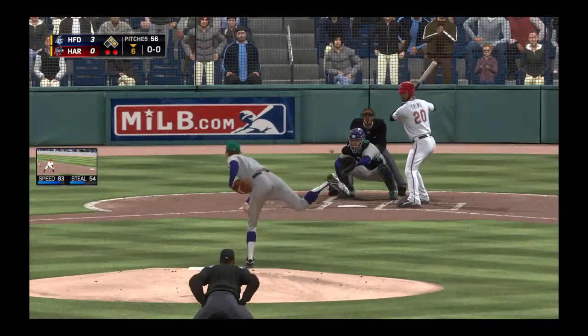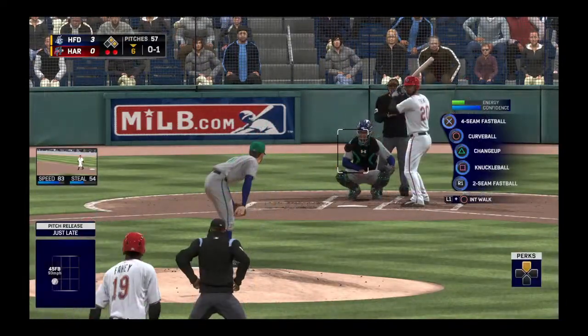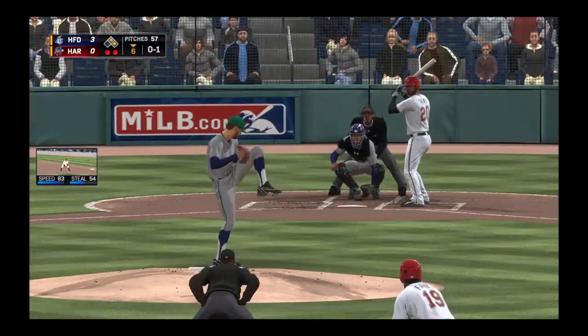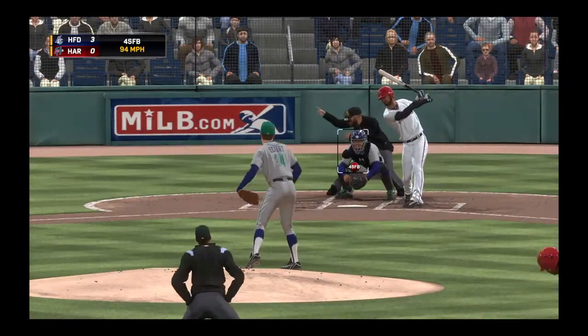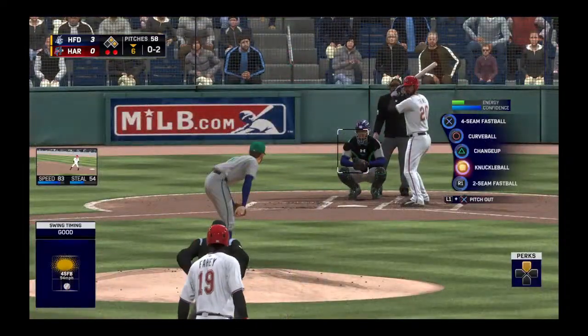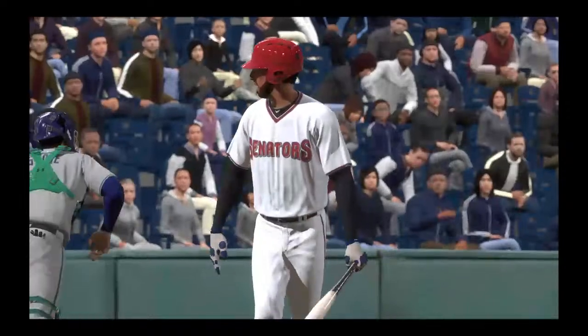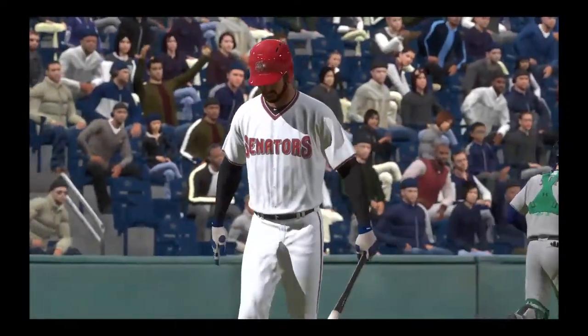Jack Tremming. We'll see if he can come through in a clutch spot here. 2 on, 2 out here in inning number 6. Here comes the 0-1. Swing and a miss, and he's in control. 0-2. He's falling behind right now after that swing right there. Now he's 0-2. And we'll have to leave it there as this is strike 3, and that will retire the side.